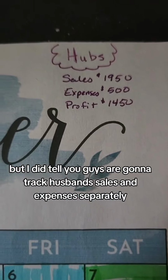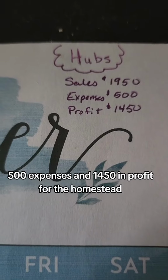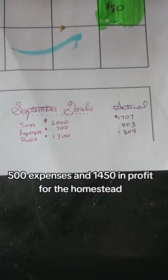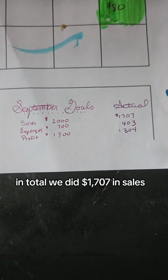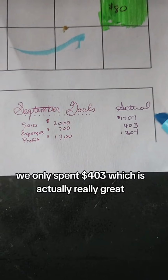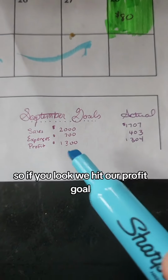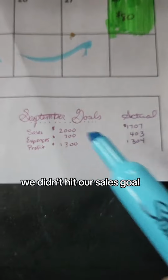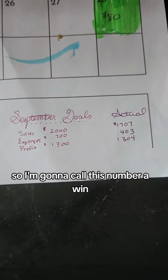But I did tell you guys we are going to track husband's sales and expenses separately this month. He had $19.50 in sales, $500 in expenses, and $14.50 in profit. For the homestead in total, we did $1,707 in sales. We only spent $403, which is actually really great, and so we profited $1,304. So if you look, we hit our profit goal. We didn't hit our sales goal, but we didn't hit our expenses goal either. So I'm going to call this number a win.